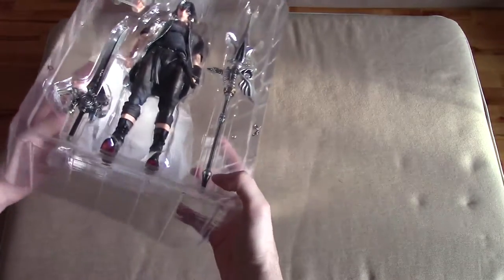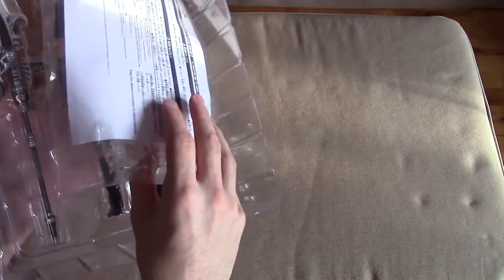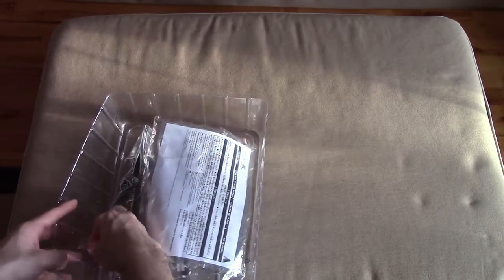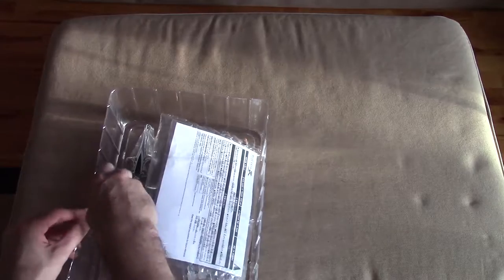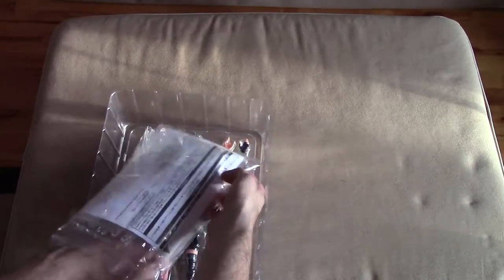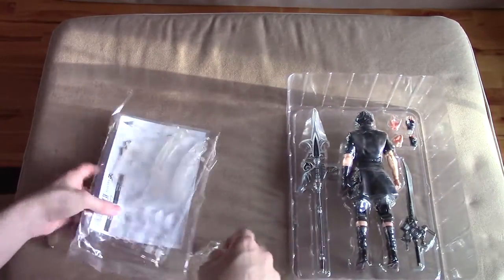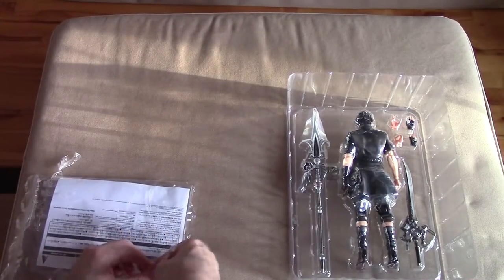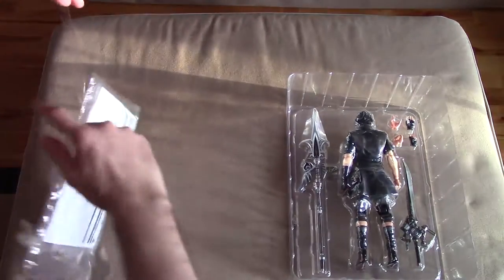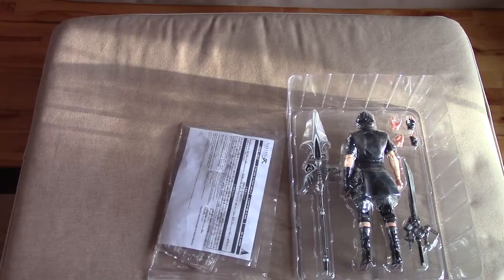So what the hell is rattling? This is what's rattling around. This is all taped up. What in the hell? Sorry guys, it's just like scotch tape overload here. Okay, let's move him aside. What in the hell is all this? There we go, get rid of the damn tape.